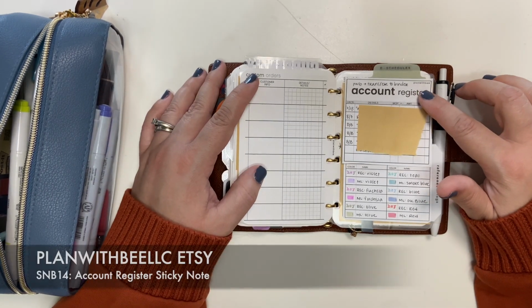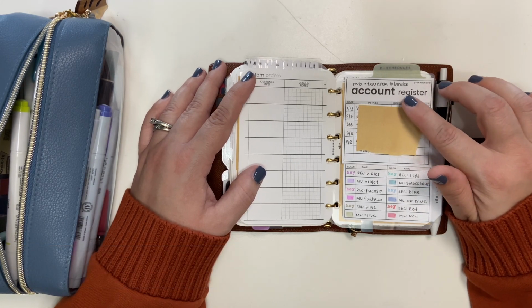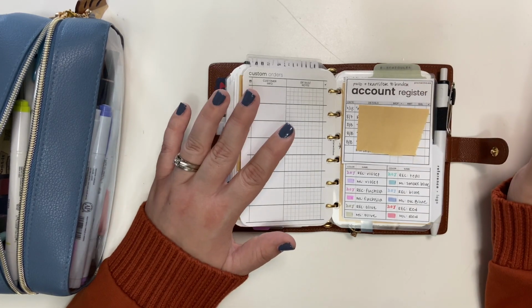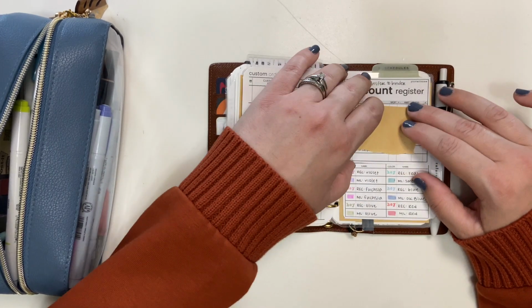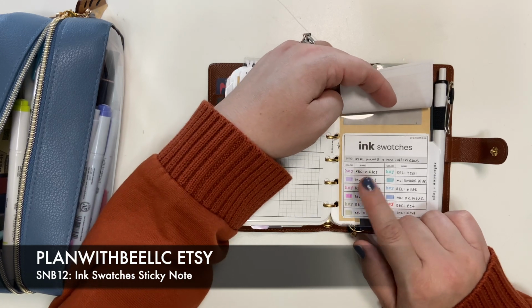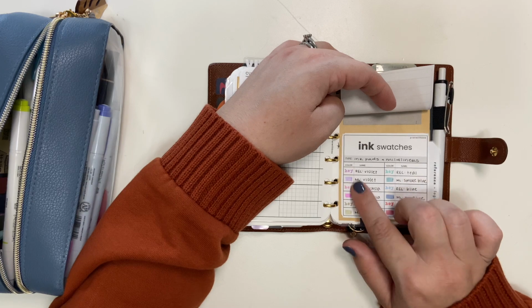I have a sticky note here for an account register. I'm just using this one specifically to keep track of any purchases made to plan with B so I can transfer it into my large finance binder. And once this fills up, I'll just replace it with a new one. Beneath that, I just have an ink swatches sticky note where I was testing out how my stamp inks compared to my mild liners to see how they matched.